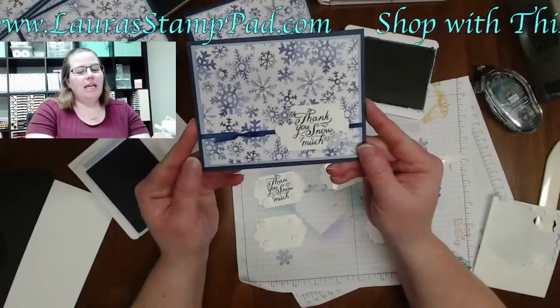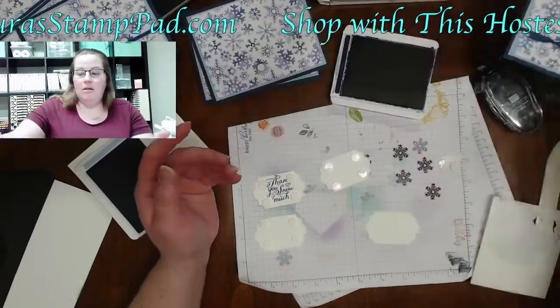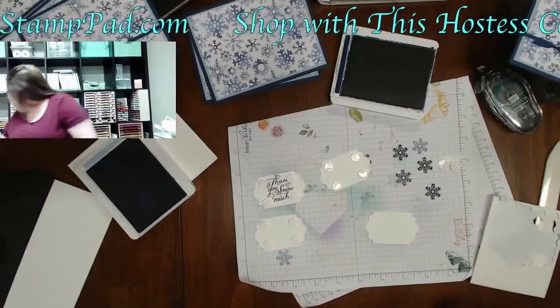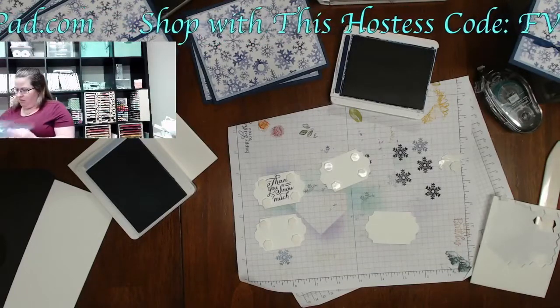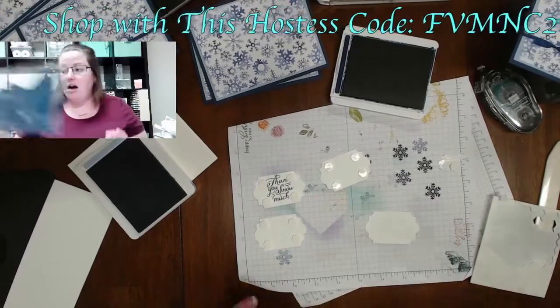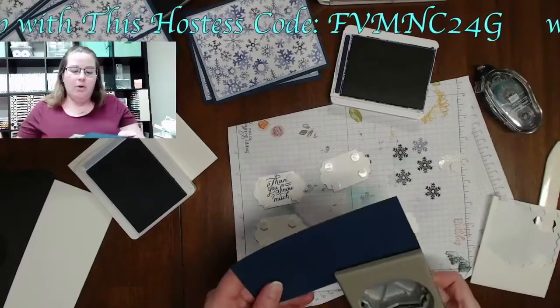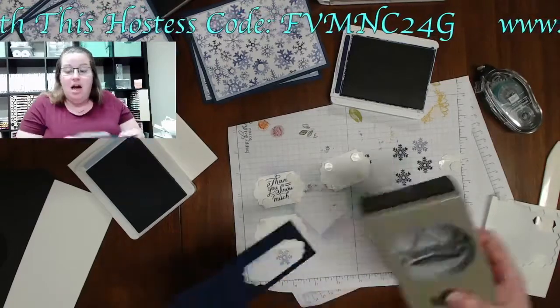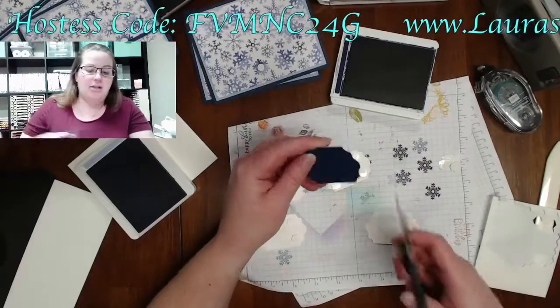I almost feel like it needs to pop just a little bit more. So let's see. So I have a little bag of Night of Navy scraps. And what I'm going to do is punch a Night of Navy label, and then I'm going to cut this in half.